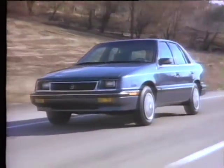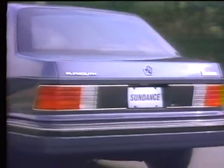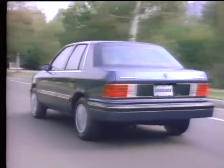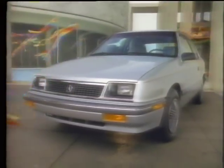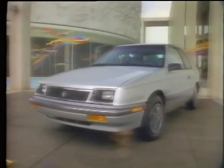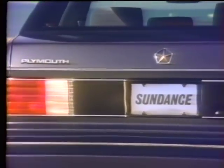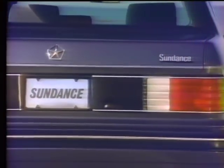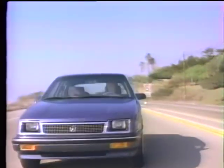Value-packed, quality-built, and fun to drive, Plymouth Sundance is a new breed, a redefined image of what a compact car should be. Precision assembled at one of the world's most advanced automotive plants and backed by Chrysler's 5/50 limited warranty. 1987 Plymouth Sundance is in a class by itself. Plymouth, the pride is back, born in America.